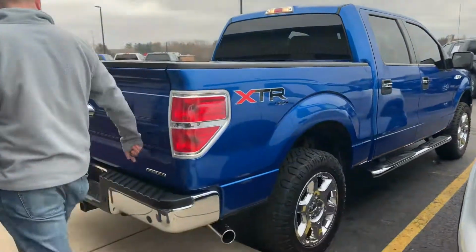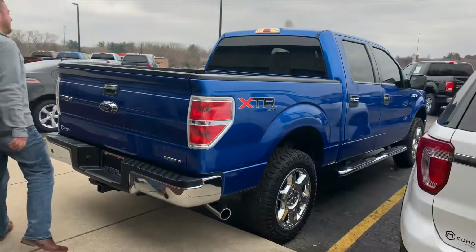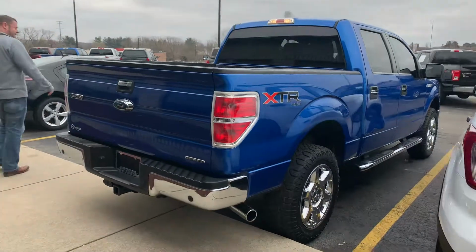It's a 13 F-150. How much is it? We didn't even tell them. How much is it? Okay, I'll tell them. 18,995, 90,000 miles, 13 F-150 5-liter.